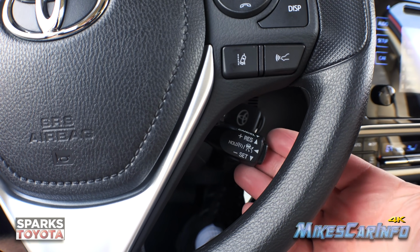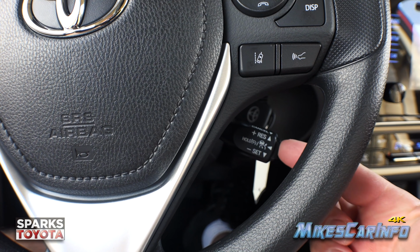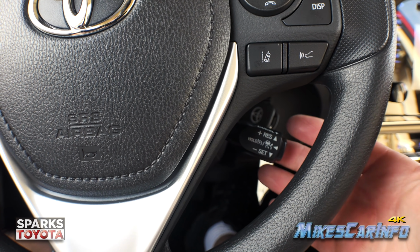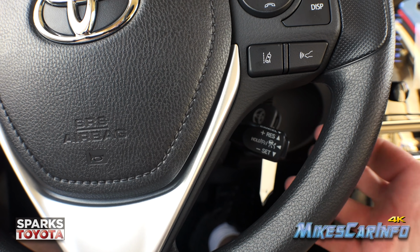Now your cruise control is down here, so Toyota's had this there for a long time. You turn it on by pushing that button, you set it by pushing it down, resume going up, and pulling it into cancel. So turn it on, set, resume, cancel, like so.